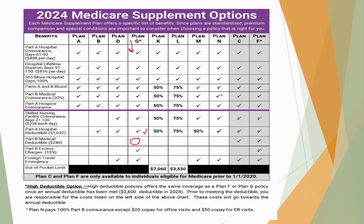Some people do like the Plan N. It's a little bit less per month than the Plan G, but you're deferring the cost because you're paying $20 every time you access a service. The best example of that would be if you have physical therapy appointments twice a week for the next 6 weeks. Every time you see that physical therapist, you're going to make a $20 copayment. So sometimes, depending on how often you access services or how many doctors you see, it might be less expensive overall to go with a Plan G. If you don't access that many services, a Plan N might be a better bet for you.